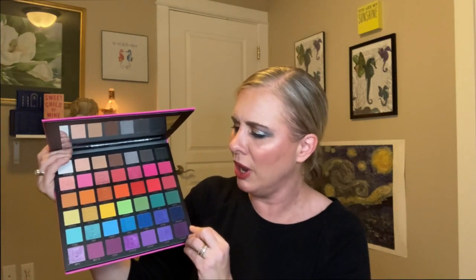It's just a really fun palette to get out and play with because you can just go crazy with it, do whatever you want. The quality is superb, the mattes and the shimmers. The shimmers are more of like a satiny shimmer. They're very soft, but they're so easy to manipulate and they look gorgeous on the lid. No matter which ones you use, I promise you, you will be happy with your look.